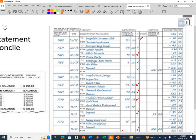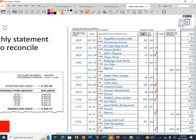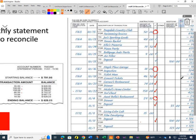Now this one, that was outstanding, right? Yep, there's not a $50. So this is outstanding. I'm going to circle it. This one is outstanding. Now these are withdrawals. This is or a check, depending on. So this is also outstanding. This is also outstanding. And now I have an entry for a deposit. It's in my check register, but it's not showing up in my statement. So we're going to say that is outstanding. It's not showing up in my account yet. That makes sense?